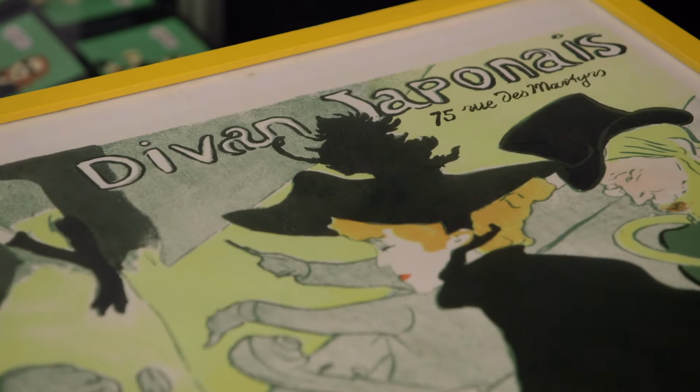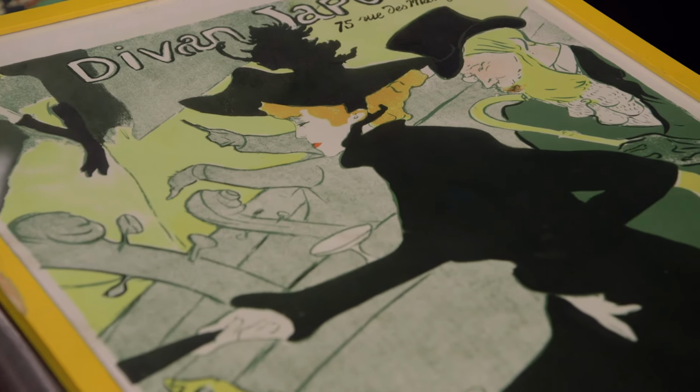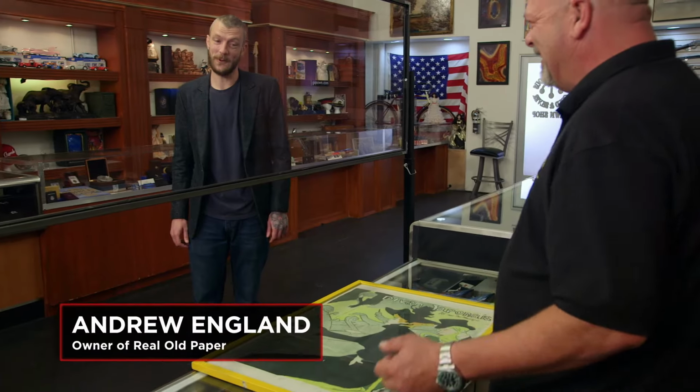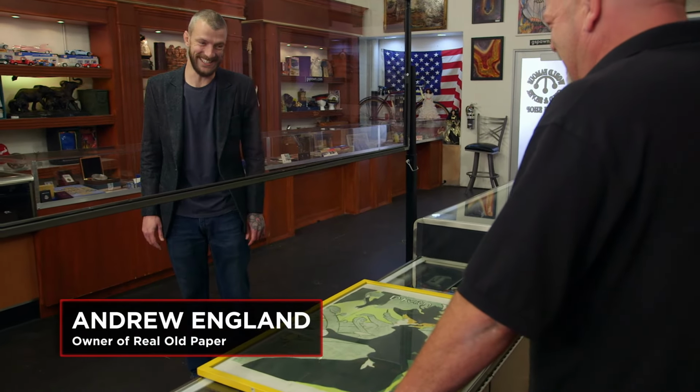Favorite French food? Toast. Andrew, how's it going? Hey, Rick, how are you, sir? Well, this young lady has brought in Toulouse-Lautrec. She bought it at a thrift shop. I have no idea if it's real or not. Excellent. Well, thrift shop doesn't always help with provenance, but I'll do my best.